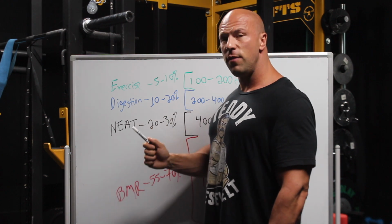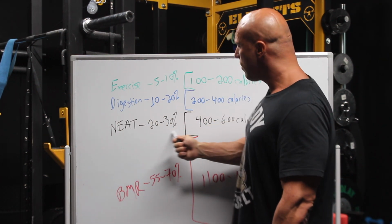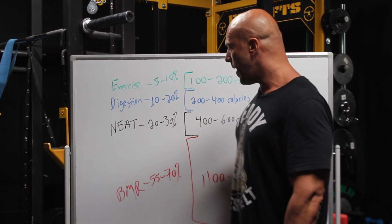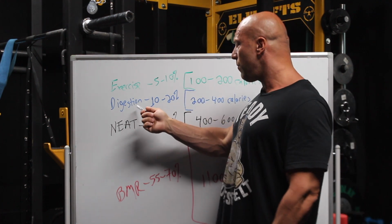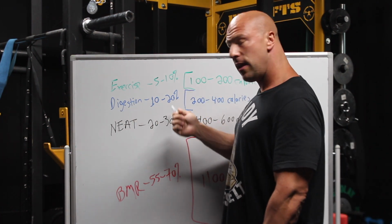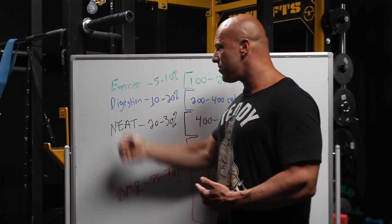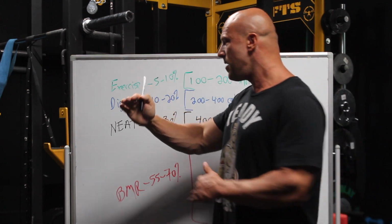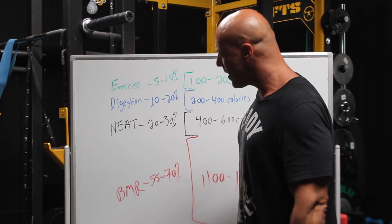Let's say you try to starve yourself. When you try to starve yourself, you decrease your non-exercise activity thermogenesis, so you move less. If you take your calories too low, you don't get the impact of the thermic effect of food. So there's just so many things that if you try to hack a certain thing, your body will respond by responding in the other direction. So it really doesn't make sense to do that.